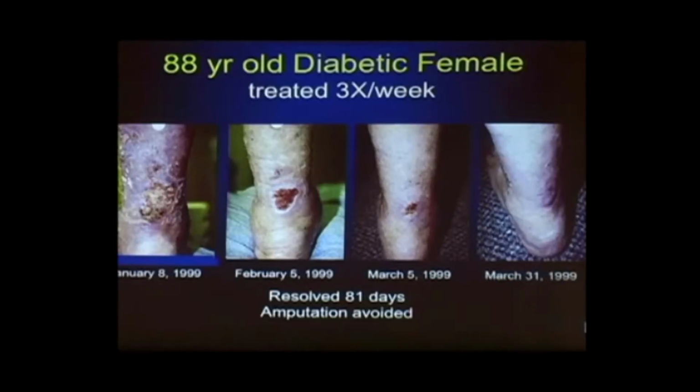So if surgeons believe it, and now there's a tool that does increase nitric oxide and does improve circulation, it might be useful in situations like this. This 88-year-old lady, at a HealthSouth facility in Denver, was facing an amputation in February of 1999.